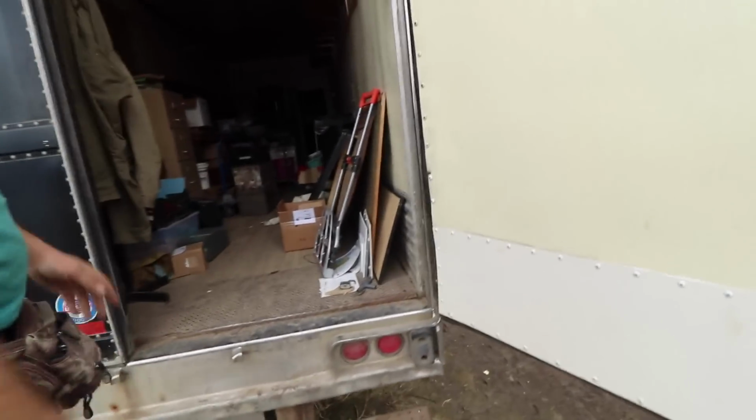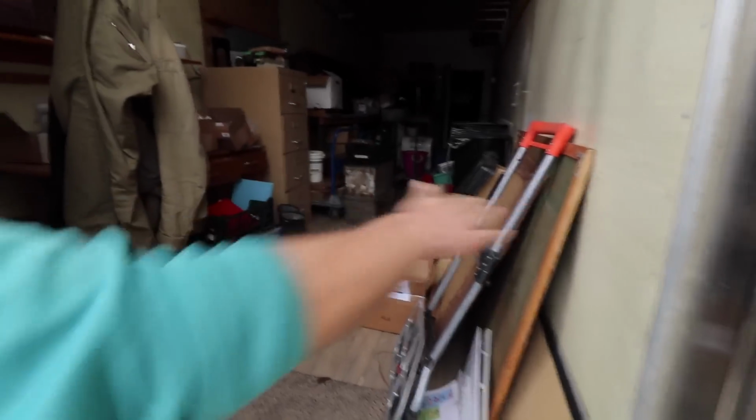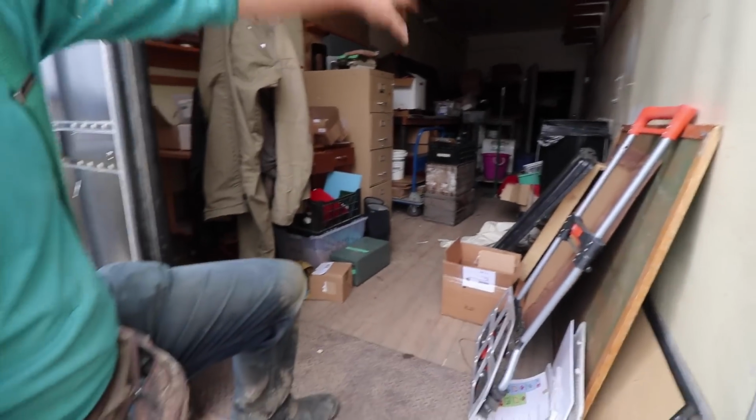Okay, not a lot to look at right now, but you can see the first half is going to be packing room and office. I'll probably end up packing my CSA right along this wall. I'm going to put some shelving in and have bags lined up. And then at the back, you've got the cooler.